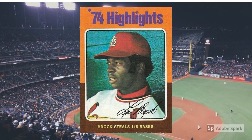Fast forward to 1974, and Brock was the acknowledged king of speedsters in the major leagues. To articulate that point, he went ahead and swiped 118 bases that summer to break Maury Wills' single-season record. Those high-flying exploits caught the fancy of fans, so much so that this 1974 highlights card sells for $40+ in PSA 8 even today.